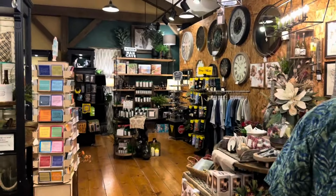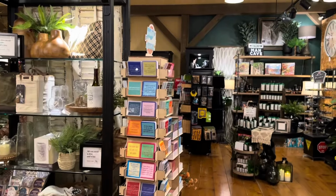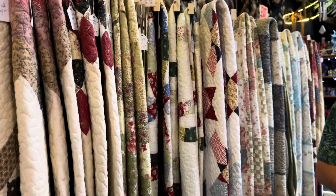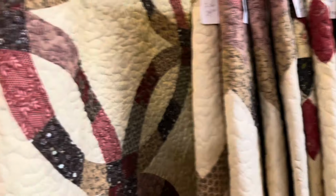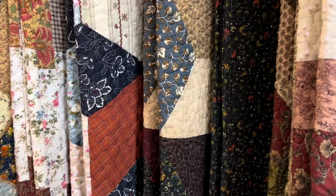I think they're doing a little construction here. Looks like they're fixing up the front. So if you're looking to buy a quilt, this place, which I'm not sure what it was called now, on the main street, has all kinds of them. But right now, these quilts are all half price off.